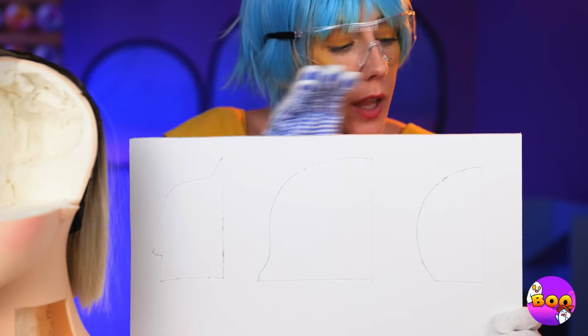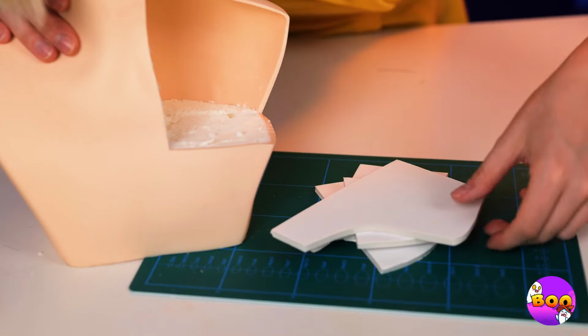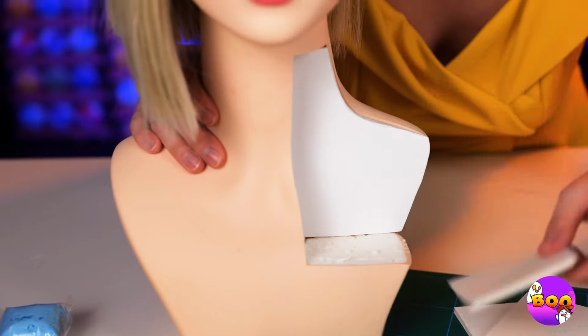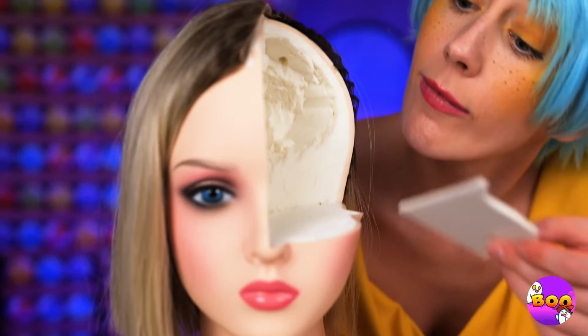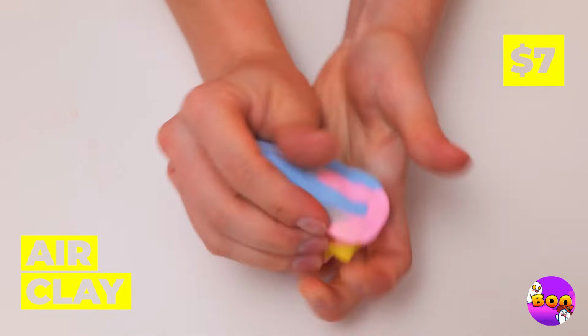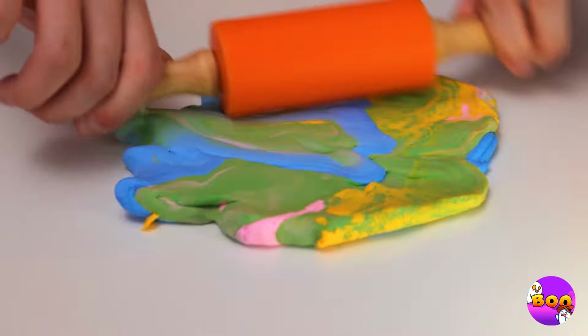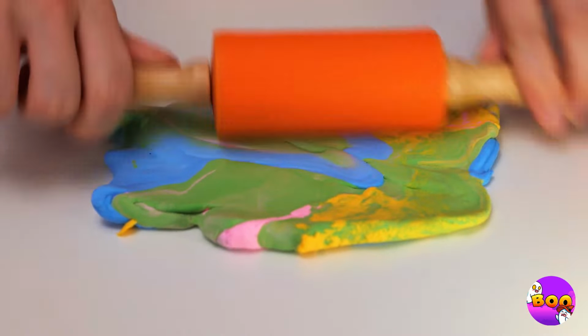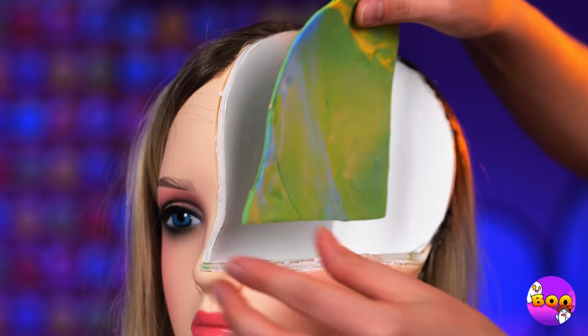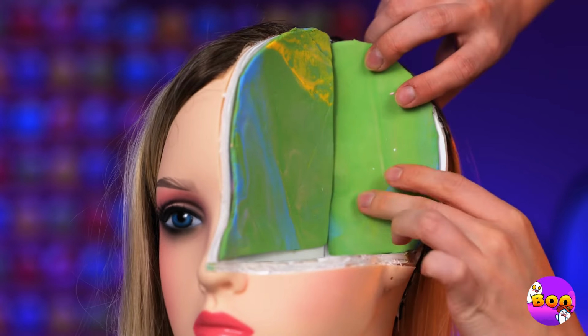Next, we're gonna need some flat pieces. This way, we can lay down some walls. Now, grab some air clay and smush it all together. Roll it up and mix those colors. It'll really liven up her interior.